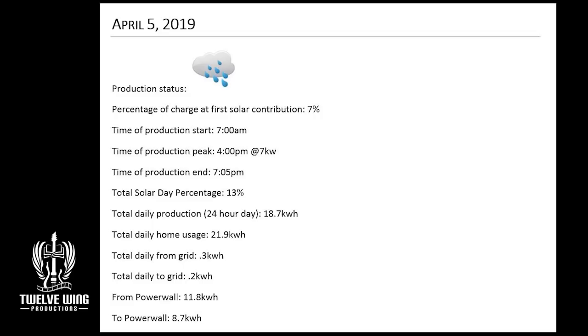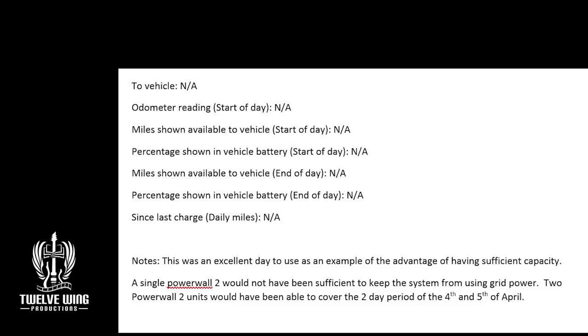Total solar day of 13%, and that is very low. And I knew right then that we might not make it to the next day, and obviously there's not going to be any charging to the vehicle for the 5th either, and that's what it shows here. No real vehicle information. And what we talked about in the notes, that if you had a single Powerwall 2, there'd be no way that you'd be able to avoid using grid power.